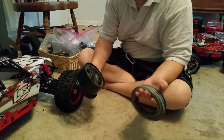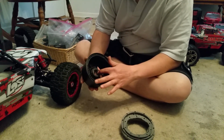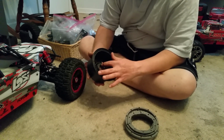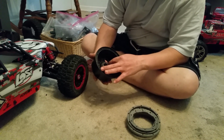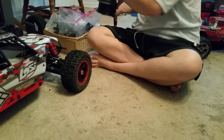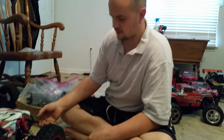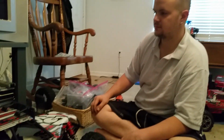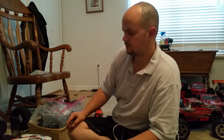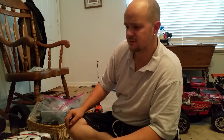I've got my King Motor wheels right here. The wheels themselves and all the bead lock rings. Cool thing about the King Motor wheels, they are brittle, but the hex where it installs onto the hub is reinforced with metal. So that's really cool. That actually took a little while, because that was 160 screws to change out 4 tires.